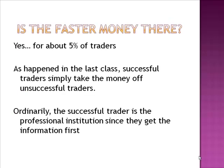And why? Well, for about 95% of people, they will try to outperform the market and may not even make the market return due to, as I said, first of all, the transaction costs, but second of all, because there are professional institutions out there who have information long before it ever gets on paper, never mind gets printed in the newspapers, and will make their money out of that before amateurs have a chance. So therefore, for about 5% of traders, this is a possibility, this faster and this better money. But for the vast majority, that is not the case.